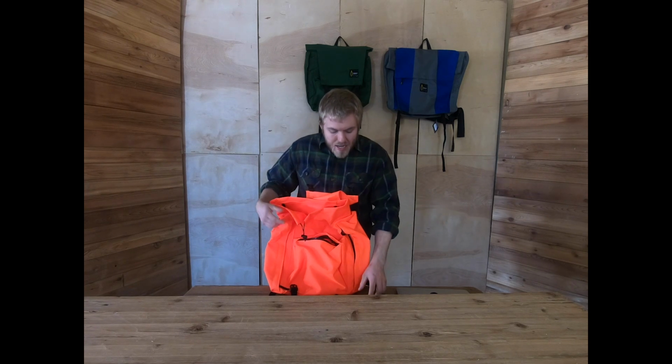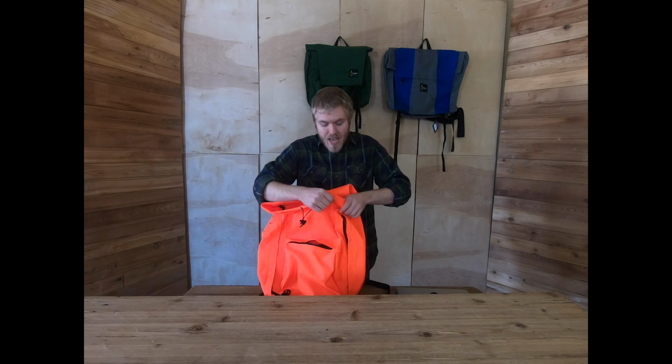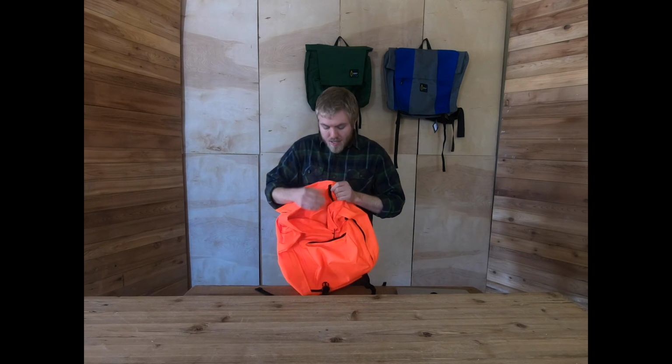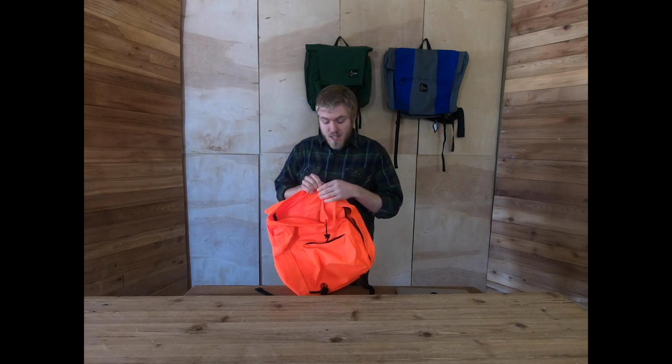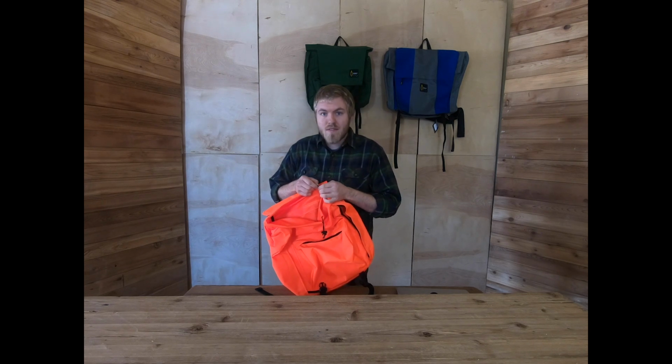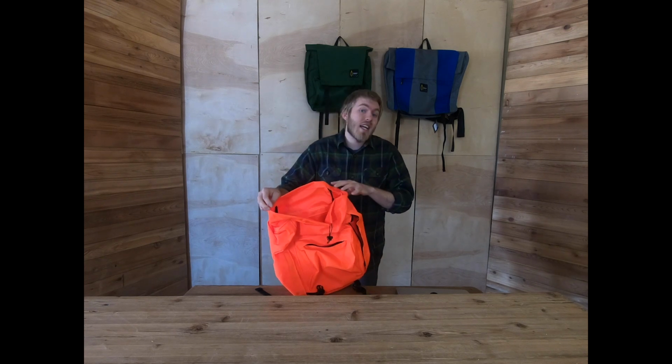If we look inside of this pack, same thing that all our Portage packs have, it is sewn with taped seams. So this seems like a pretty simple feature. It's just a thin piece of fabric that covers this seam. But it's essential on a guide pack.